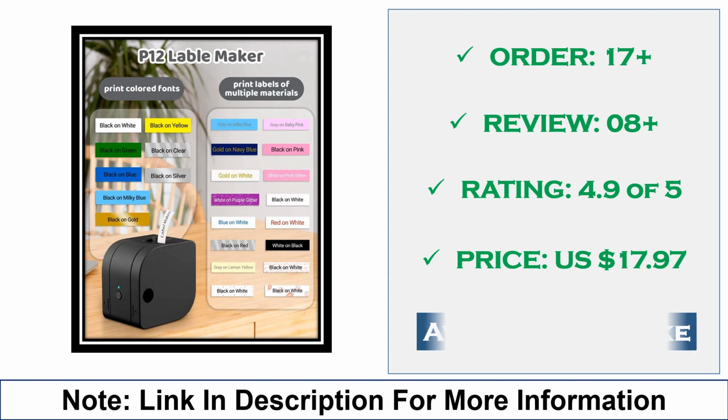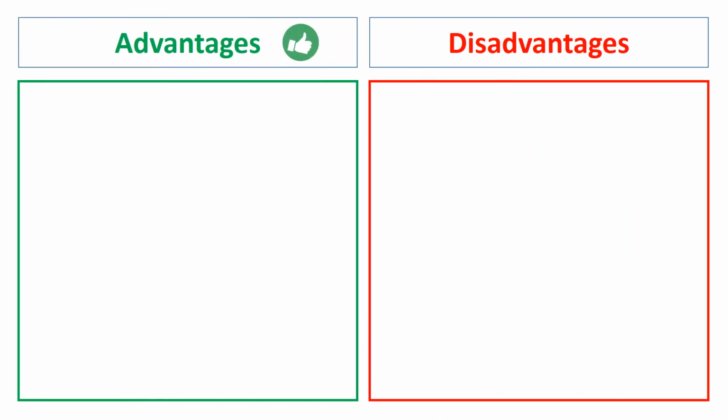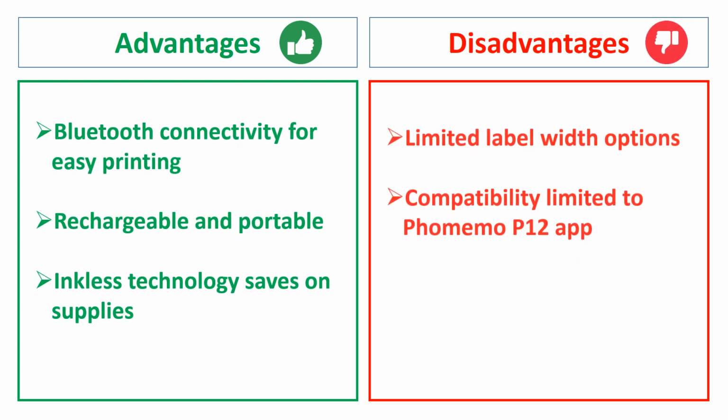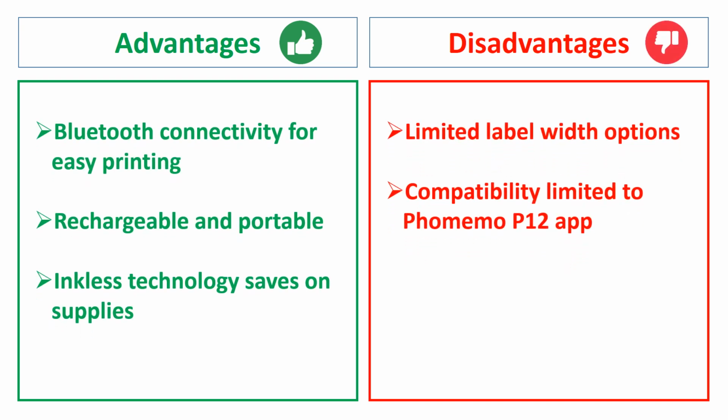The advantages of this printer are Bluetooth connectivity for easy printing, rechargeable and portable, inkless technology saves on supplies. The disadvantages of this printer are limited label width options, compatibility limited to Phomemo P12 app.